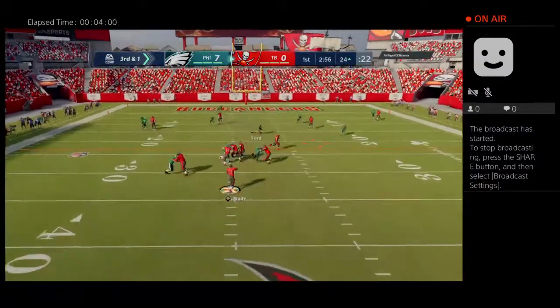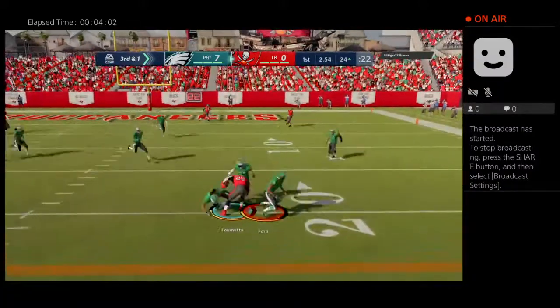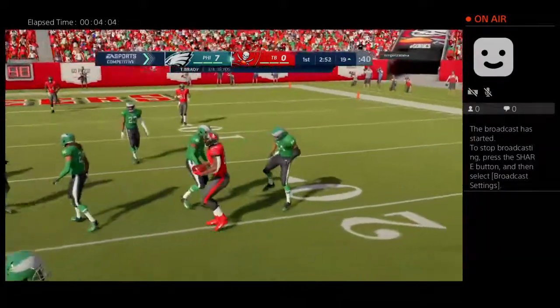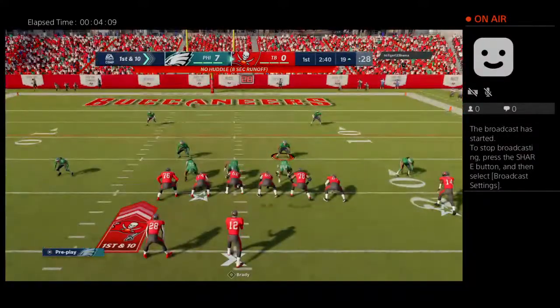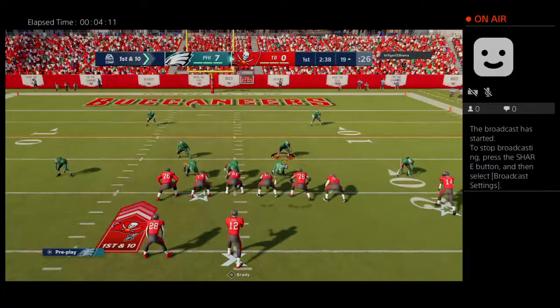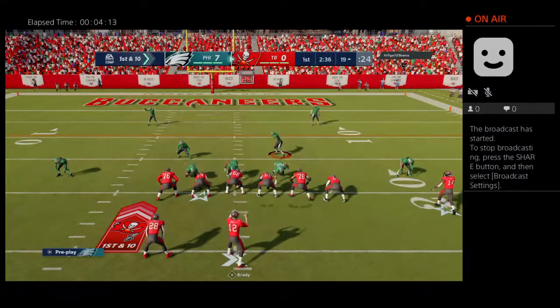Brady to throw on 3rd and 1. And he'll get that to Fournette, complete. And he is going to have the Buccaneers 1st down, and comfortably so, as he gets 5 there on 3rd and a yard. They get 5 out of that one, and it moves the chains.